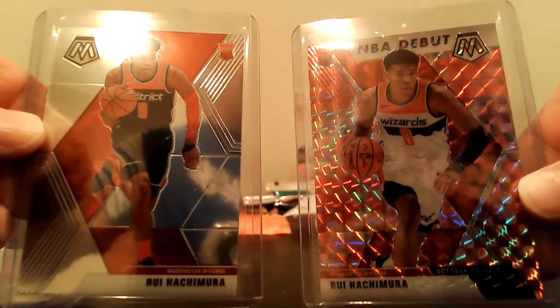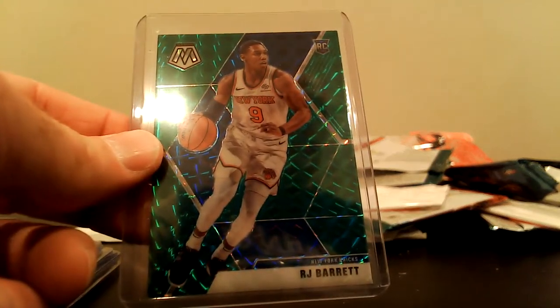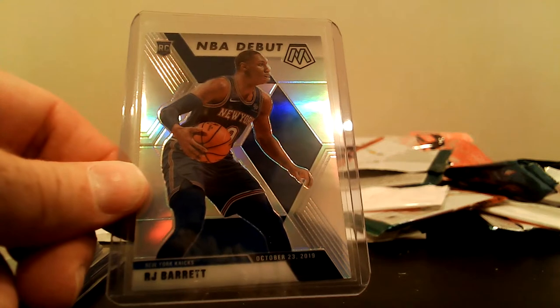In that last pack, we had a couple of Ruis. We had a base. Sorry about the glare here. And we had a pink NBA debut. Two very nice RJ Barretts. Green base, and a silver NBA debut. For the Cavs, you got a LeBron also.